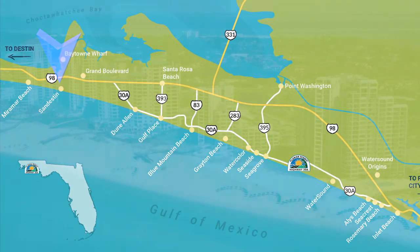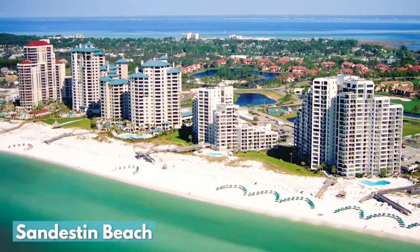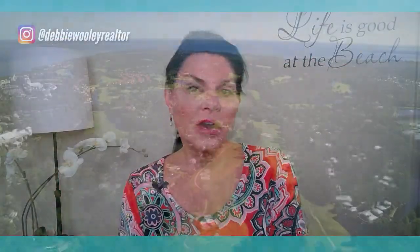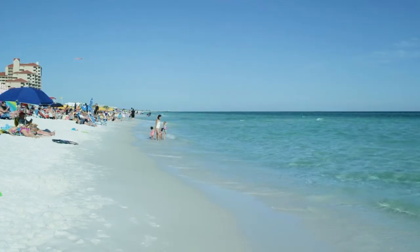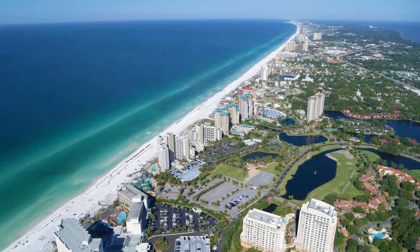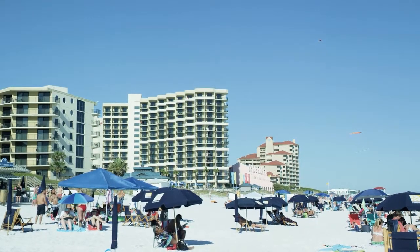It is huge. It's like 2,400 acres. And it has golf courses and tennis, and then on the bay, and it has tons of condos on the beach. It has rental and non-rental condos on the beach. And then when you go across to the bayside, you have the Baytowne Wharf.